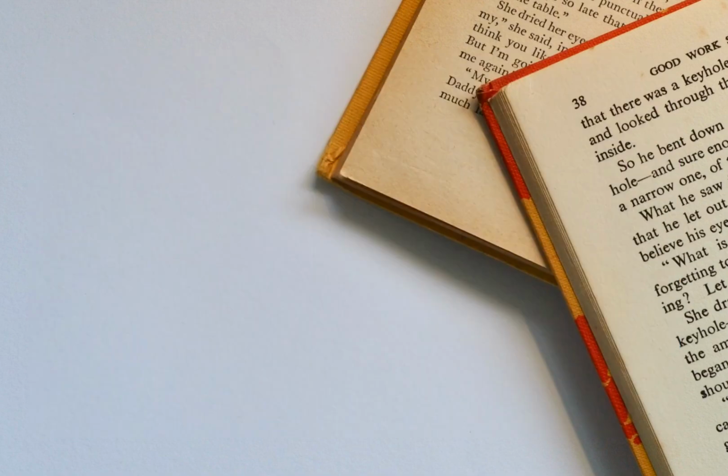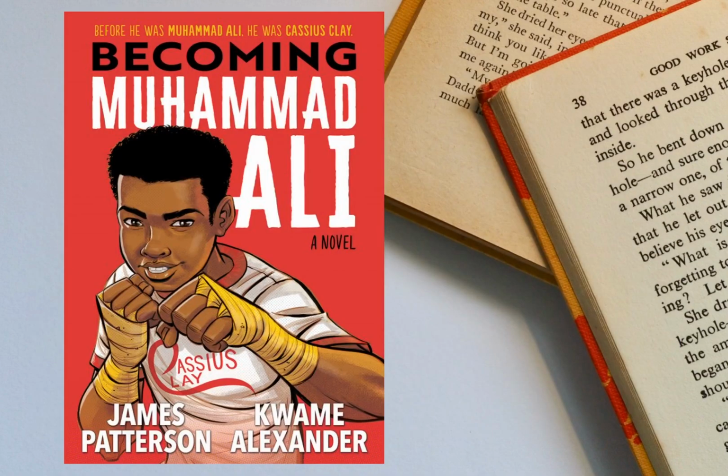Great book. New book by Kwame Alexander, written together with James Patterson, Becoming Muhammad Ali. And this one is written in 2 points of view. One is childhood Muhammad Ali, Cassius Clay, his best friend, sort of telling the story, and that's written in regular text. And then part of the story is in Muhammad Ali's voice, and that's the part Kwame Alexander wrote, and it's written in verse. Really good book. It reads kind of like a biography, but it's fiction, because they researched Muhammad Ali's life, but have kind of made up the stories from that research.